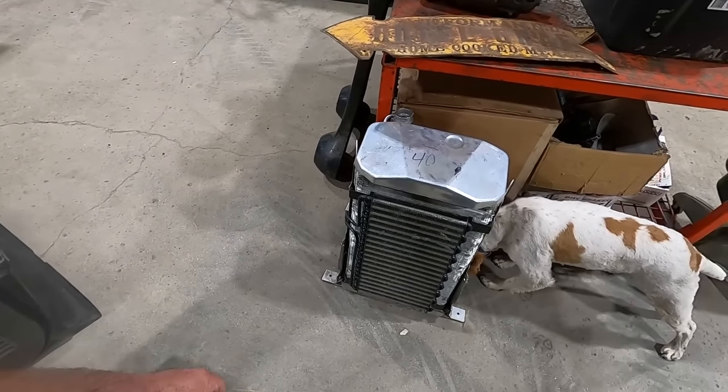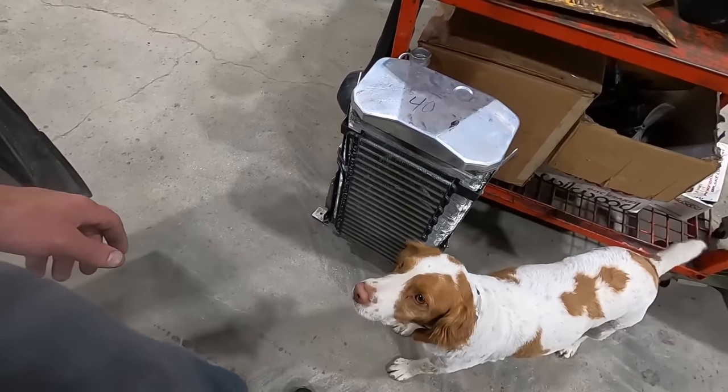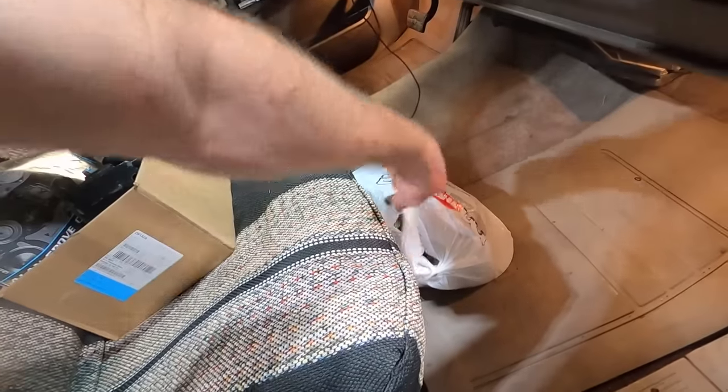Duff's checking it out. He's like, yeah, I love coolant. Just kidding. Dogs don't drink coolant, do they? That's just a myth. What else we got?